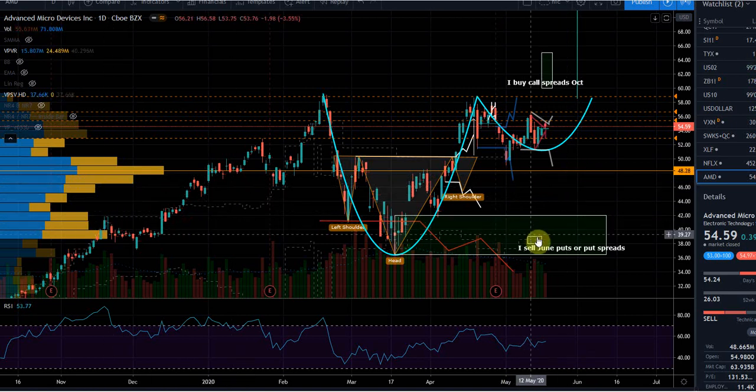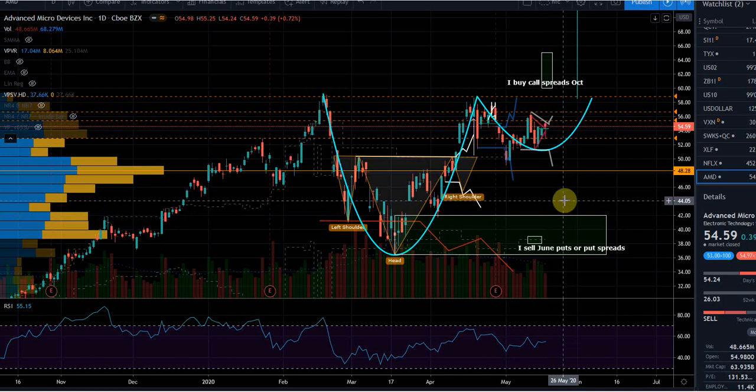So bring it, let it fall. I don't care. I'll sell puts all day long. I don't want to say I hope it falls because some of you are long and that would be bad mojo. But if it does fall, I'll be in there selling puts below it, as long as the Federal Reserve doesn't break the market or the world.